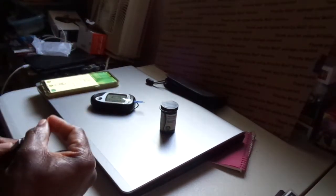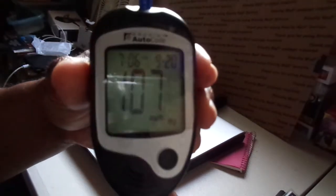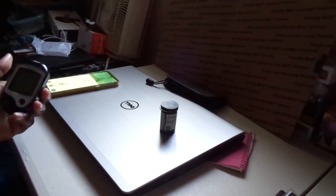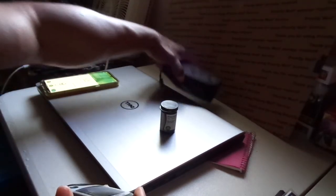And that app usually helps out a lot. For example, if I test 3 times a day for 2 weeks, it'll tell me what my A1C is, which is the average level of what your blood glucose is. 107 is good. Technically, it shouldn't be less than 80. And this is what I do every morning.